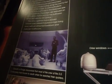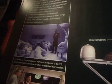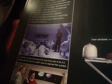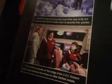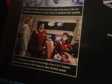There's actually a scene where Geordi LaForge discovered that most of the Savovsky has frozen in death while he searched their quarters. And here's science consoles on the U.S.S. Grissom. They're more extensive than those on other Starfleet vessels.